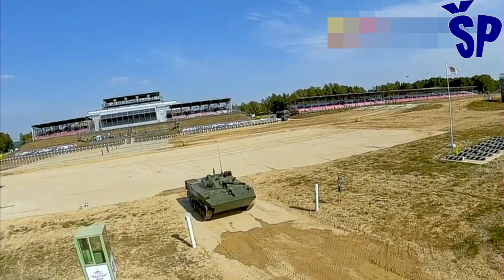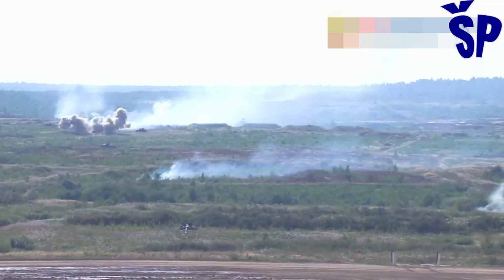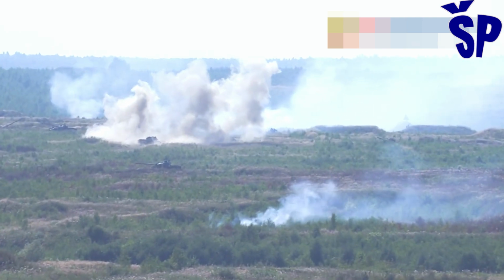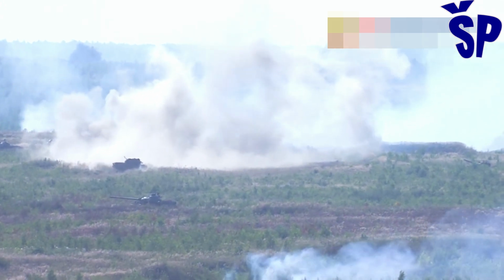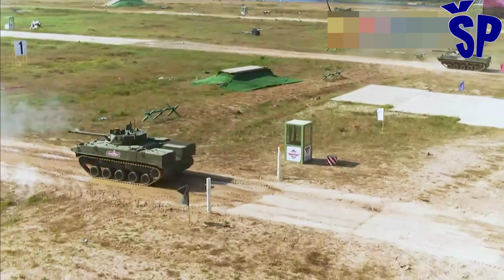Now this is an HEF round of 100mm caliber against the target as far as 1500 meters. HEF rounds can be sent out to 7000 meters with a firing rate of up to 10 rounds per minute. Now the AAV starts moving and fires its 30mm gun.